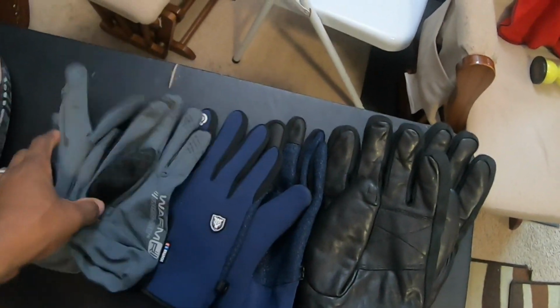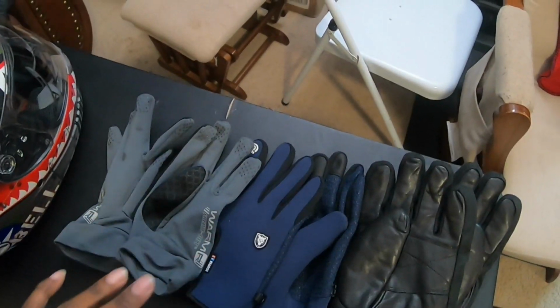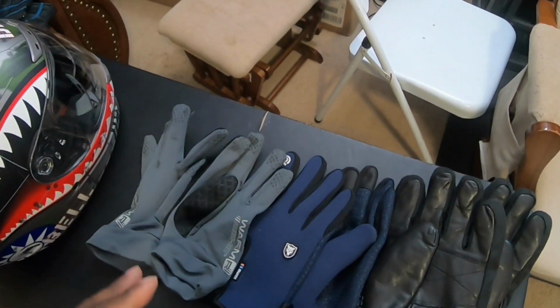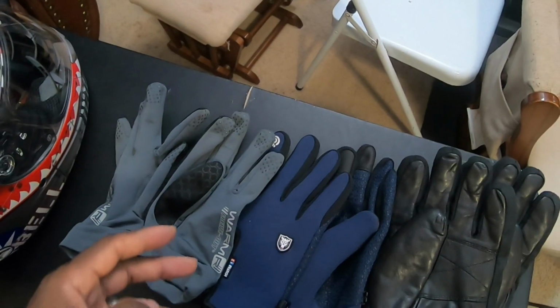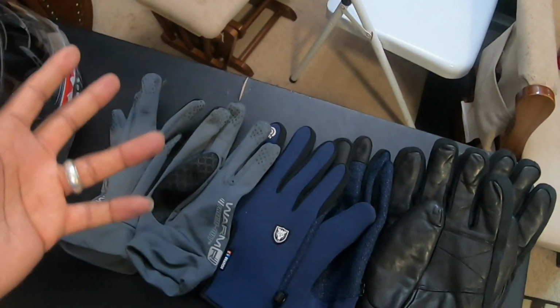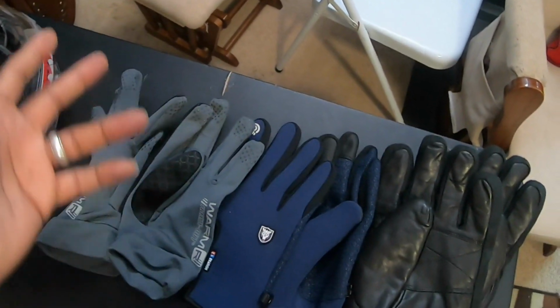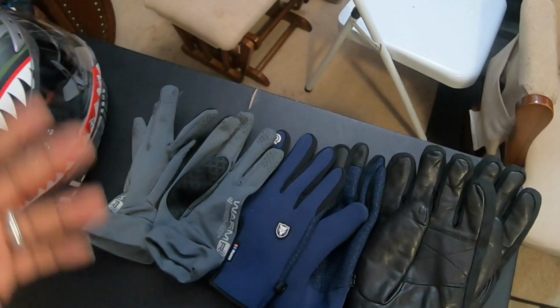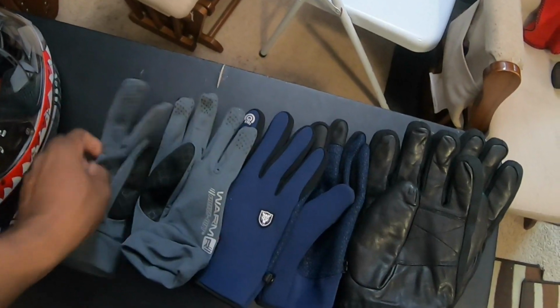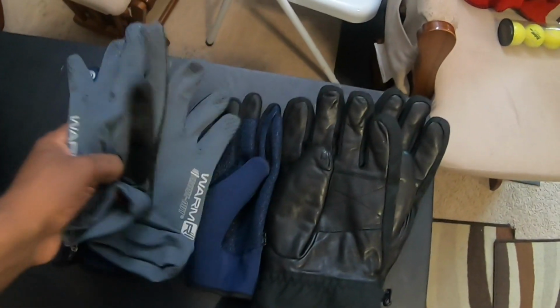So again, when you're riding in the cold weather, I believe it's better to have too much than not enough. I can always take off a layer. I can always remove something. But if I don't have it on, I can't create it out of nothing. So take too much. You have an RT, you have a Riker with saddlebags, take extra stuff. You can always take it off later and put it in your bag. So these are my glove choices here.